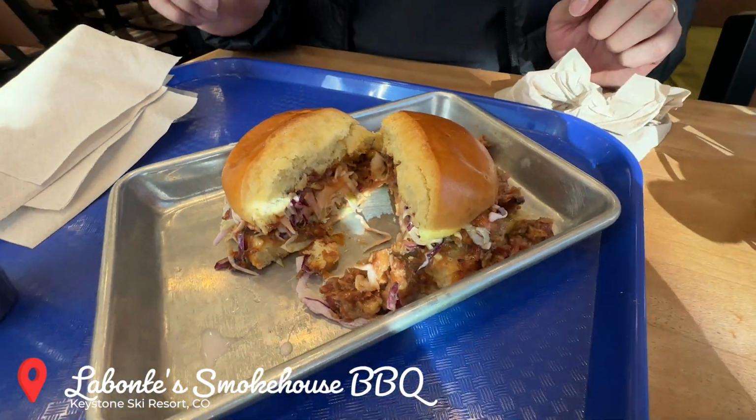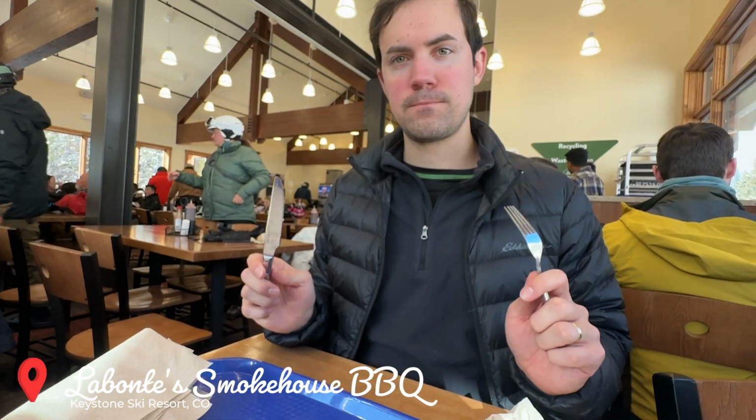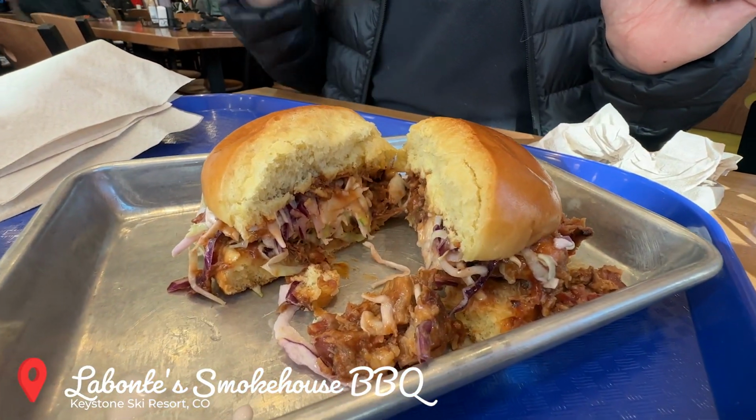Okay, so when we were there, we ordered a brisket sandwich, and it came with a little bit of coleslaw, and it was so good. I would say that the taste is a black. I would agree with that. Delicious. It was an excellent barbecue sandwich.